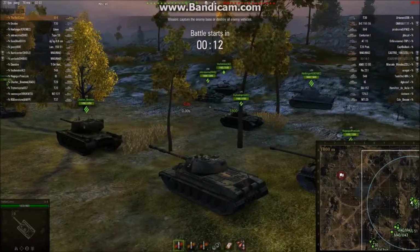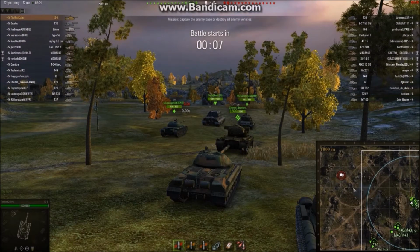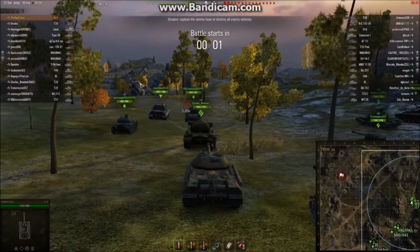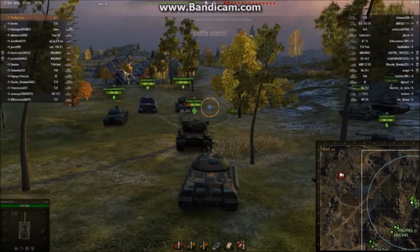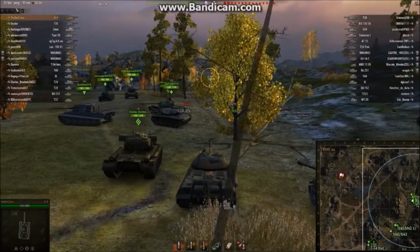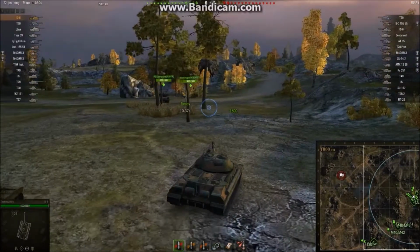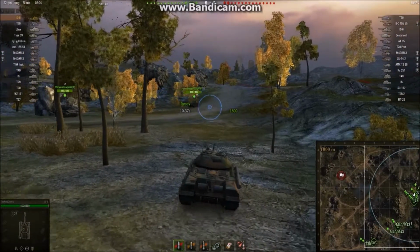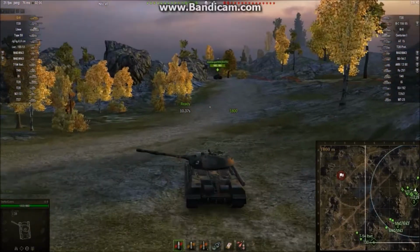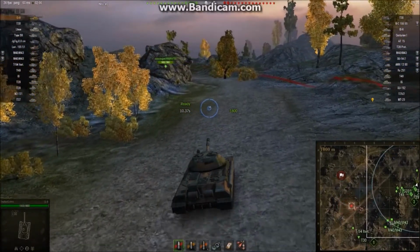Alright, we're into the battle. We're on Karelia. It's assault. We're assaulting the enemy base. Good thing we're not defending, because teams always suck when they defend. I don't know what it is. But anyways, this is perfect matchmaking. As you can see up there on the list, there's only 2 tier 9s leading both teams. That's incredible. Brilliant matchmaking. So maybe I'll be able to show off the awesome attributes of this tank.